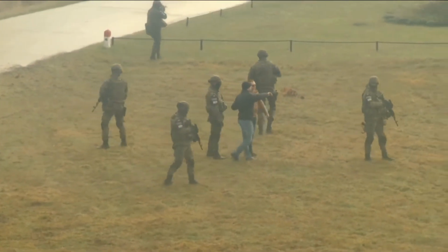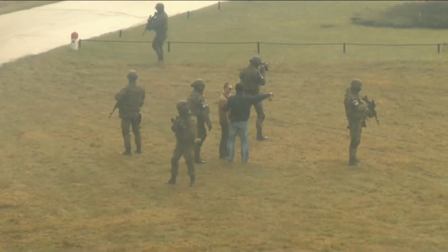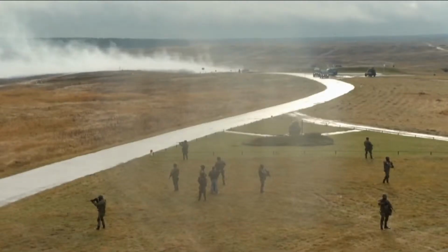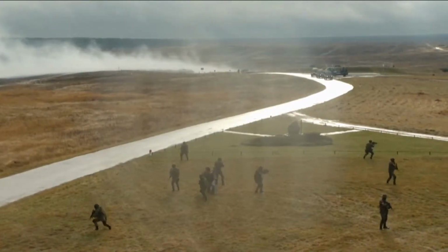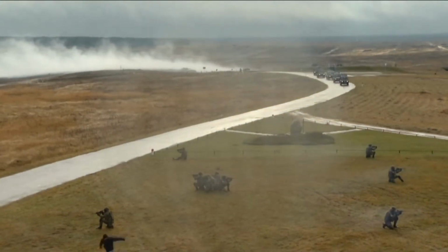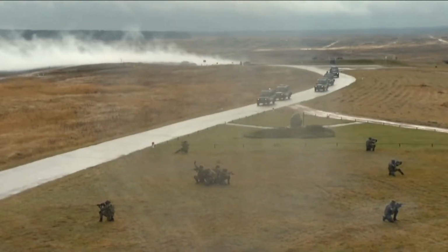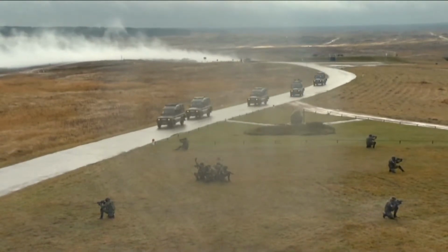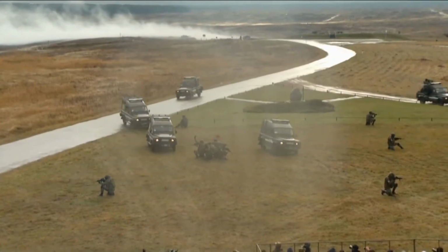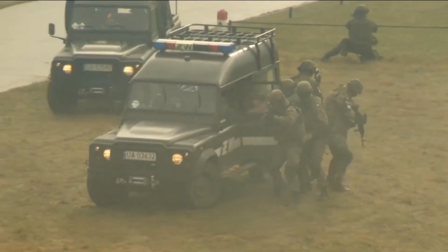Soldiers leave their vehicles and prepare a cordon to provide 360 security. In the event of an attack, soldiers provide direct shield.